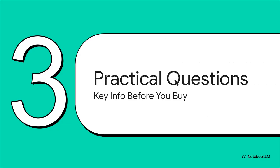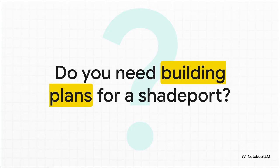All right. We've talked cost, we've done the comparisons. Now let's get into some of those practical, nitty-gritty questions you probably have before you pull the trigger. Yes, the building plans question. This is a big one, isn't it? The thought of dealing with the municipality, the costs, the paperwork, it can be a total nightmare. But here's the good news when it comes to Shadeports.